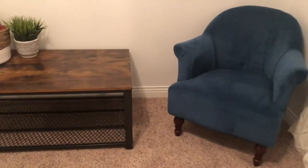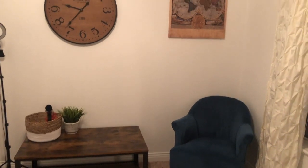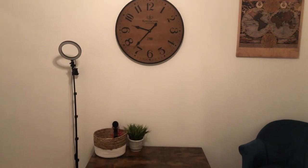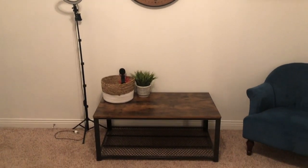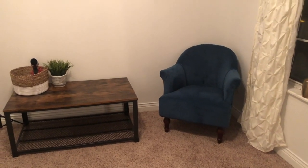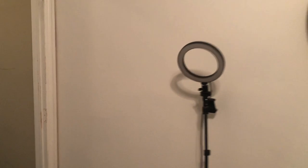So you can see I have the same chair over here, which will be perfect. I can just kind of rearrange all this stuff when Ryan and I are doing our podcast. But we have some nice wall hangings, the clock and the map, as well as a coffee table with some of my stuff for filming videos, like little mic and my light and everything. But that is the room.